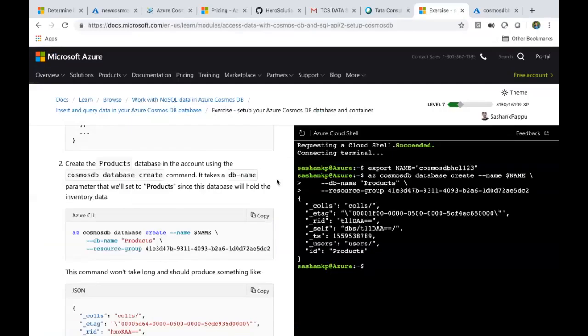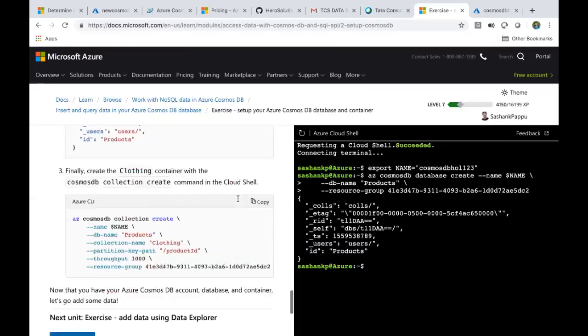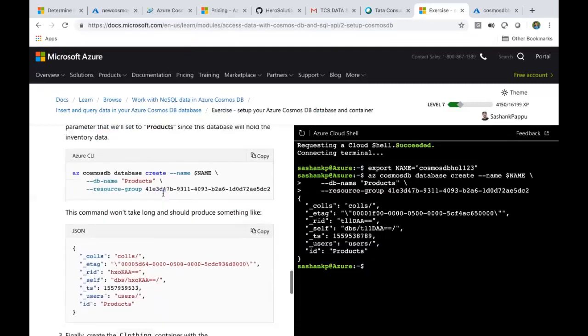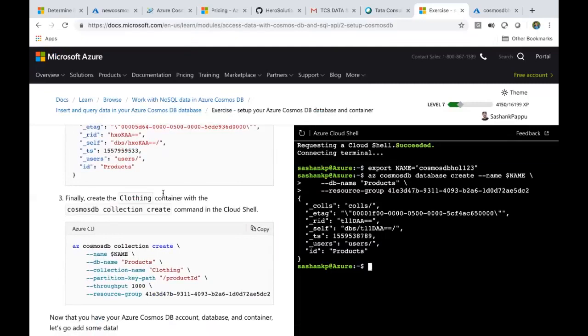Hope this is interesting for everyone. We're trying to do something out of the box, and this is required because we are trying to automate this process whenever required. So now, once I've created my DB, the next thing is to go with containers, or we call it a collection also. Collection and container follow the same naming convention.